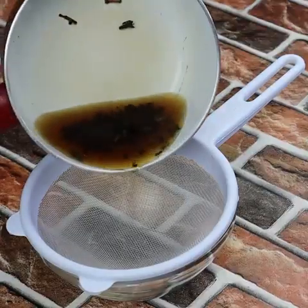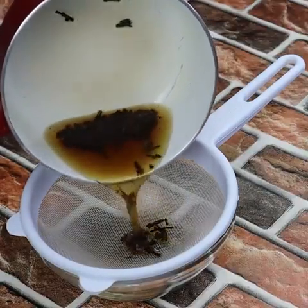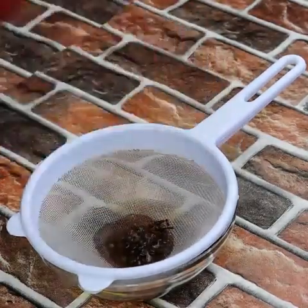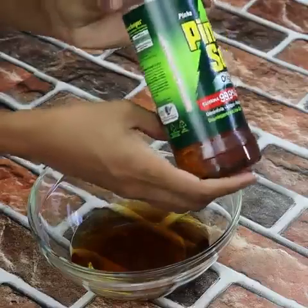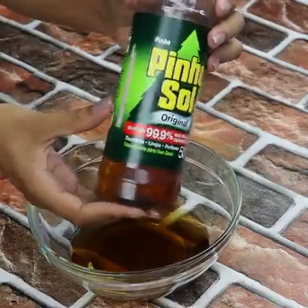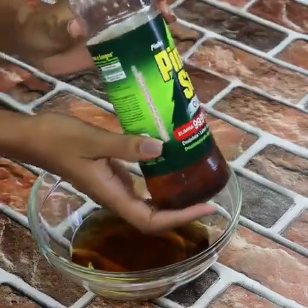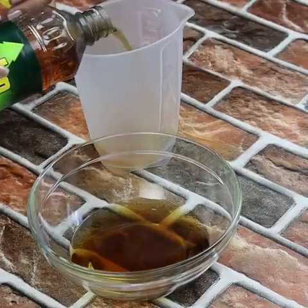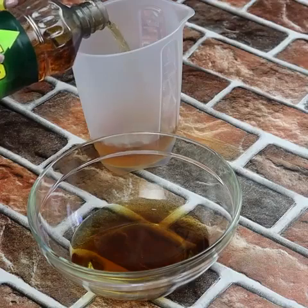Once it's boiled, I'll take it off the heat and pass it through a sieve to extract only the clove tea. Now we are going to use Pine Sol, which is an excellent product that kills bacteria and germs. It also has a strong odor. I will add 150 ml of Pine Sol.